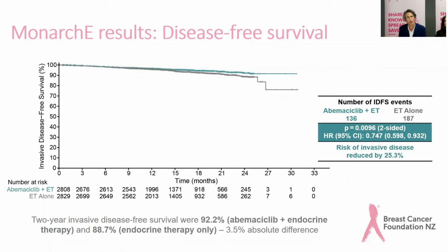So this was looked at, we call invasive disease-free survival, and this is the estimated 2-year invasive disease-free survival for patients. And you can see that the risk of recurrence was reduced by 25%. Now that's a relative risk reduction, but in actual fact, when you look at the absolute risk reduction, the benefit is actually more modest than that relative risk reduction, because you're looking at absolute numbers, and you can see the absolute difference in invasive recurrence events was only 3.5%, which was significant, but you've got to remember you're talking about an 88.7% of patients on the control arm remaining disease-free at the 2-year mark versus 92.2% in the arm receiving abemaciclib. So most of the patients are still doing well at this 2-year mark, but this was a significant difference. Now this included local recurrence and contralateral breast cancer.